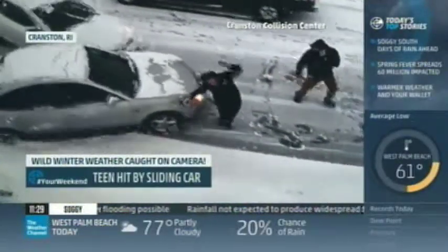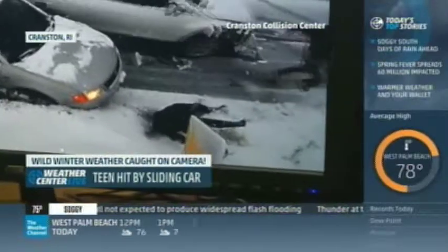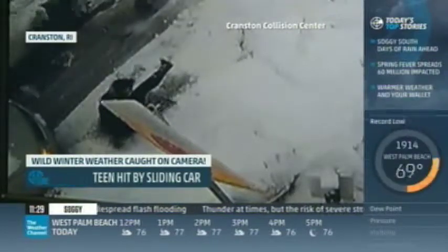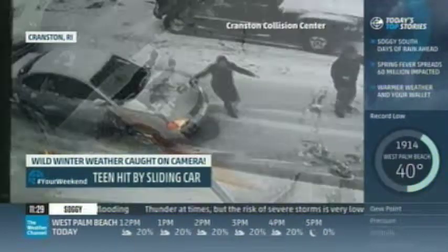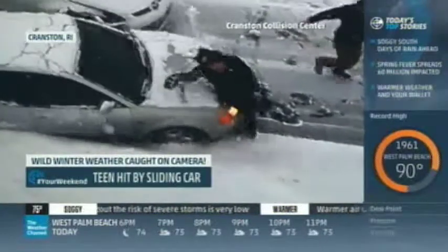Okay, have you seen this wild video yet? This is a teenager getting hit by a driverless car in Cranston, Rhode Island. What happened was that several vehicles got stuck on a snowy, icy hill. Now, fortunately, the 18-year-old suffered only minor injuries, but oh my gosh, that looks hard.